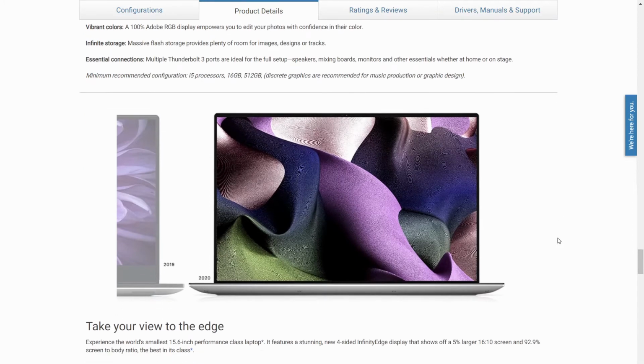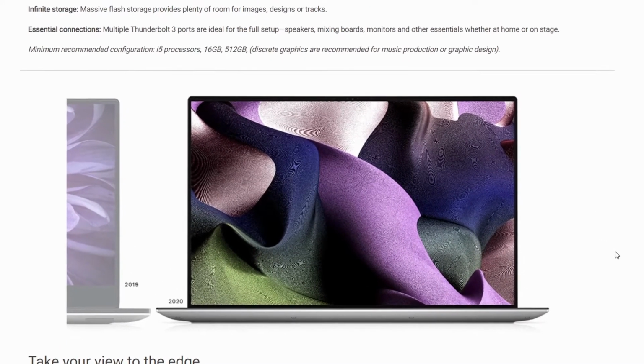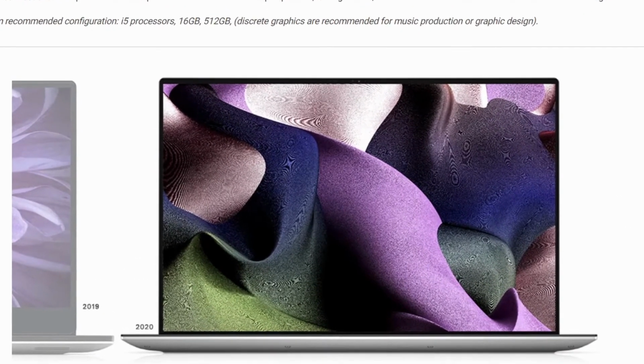So the screen is amazing. And one more thing, it's a 16:10 ratio. So you get just a little bit more space at the bottom of the screen for productivity. Again, that may not sound like a big deal, but you can feel the difference when you're using it, especially when you've been using another laptop that's got that chin on the bottom of the screen.